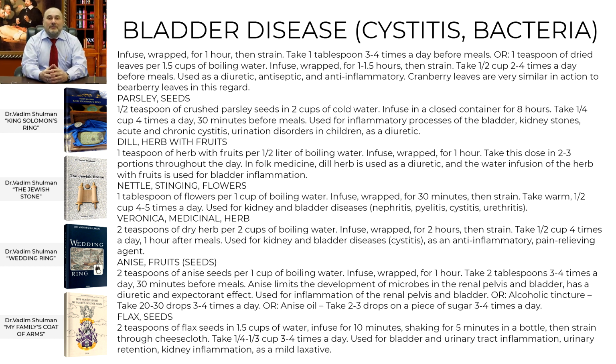Flax, seeds. 2 teaspoons of flax seeds in 1.5 cups of water, infuse for 10 minutes, shaking for 5 minutes in a bottle, then strain through cheesecloth. Take 1/4 to 1/3 cup 3 to 4 times a day. Used for bladder and urinary tract inflammation, urinary retention, kidney inflammation, as a mild laxative.